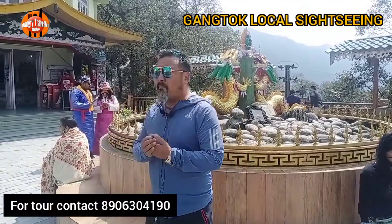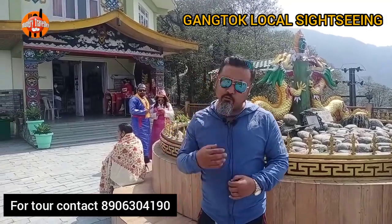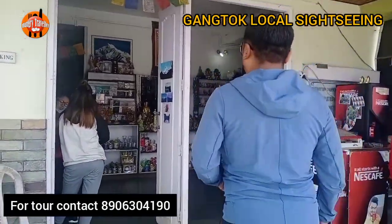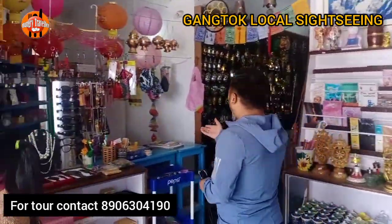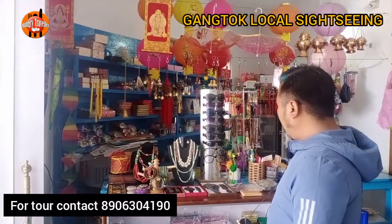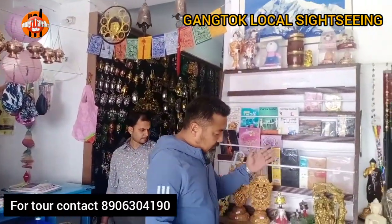Alright, what you can see at my back is a cafeteria, and of course there is one souvenir shop over here, and let's check out what kind of souvenirs they have. Let's go. Alright, we can see a lot of varieties of souvenirs here, the Japanese or Chinese paper lamp, goggles, handbags, stones, gemstones, and a lot of other stuff.